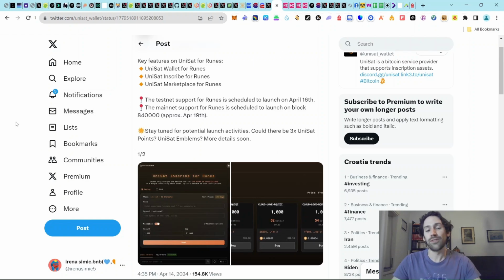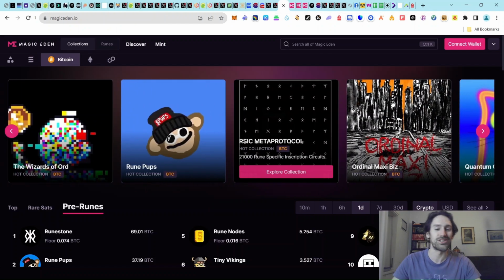So you're going to need to fund your BTC wallet, and currently the cheapest way to do so is from a centralized exchange. You'd have to pay about $15 in fees to get your Bitcoin into your wallet. You can also use something like a cross-chain bridge, such as Bitcoin Bridge, but it is a little more complex, so this is much simpler.